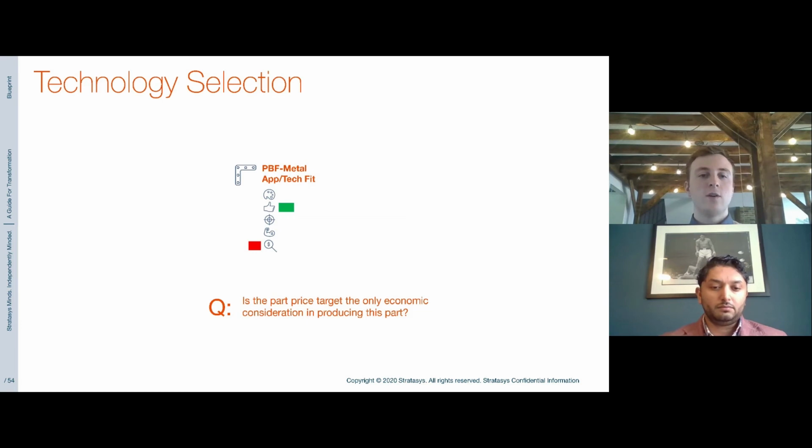So that question there in orange: is this the only economic consideration here? We think maybe a little harder about the financial implications of this part. And ultimately, the answer is often yes. A more expensive part is often perfectly acceptable with additive manufacturing. But to talk more about thinking bigger about additive value is Kunal Mehta, the Managing Director of Blueprint.